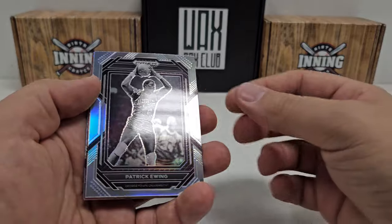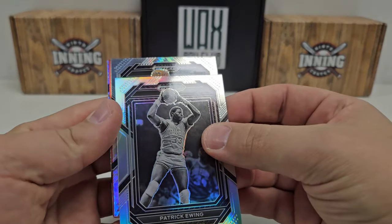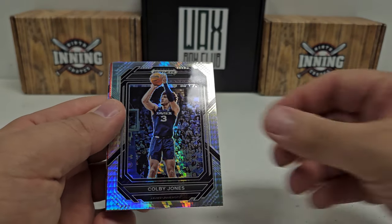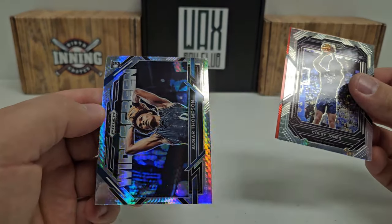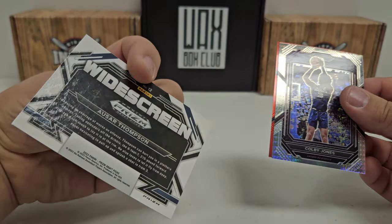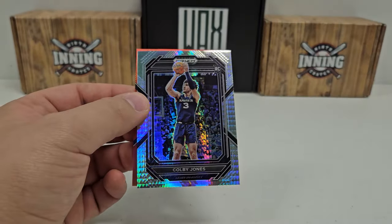Come on. In our parallels, we got Patrick Ewing. Silver. Come on, Wemby. Where are you at? One more time for me. Colby Jones. Hyper. Non-numbered. Let's check the bottom one. Widescreen. I thought that was Wemby. Oscar Tshiebwe. Because you can get Wemby. Wemby is card number one in this widescreen. That would have been very sweet to end with.